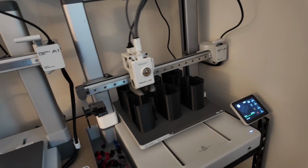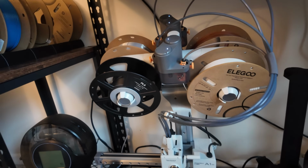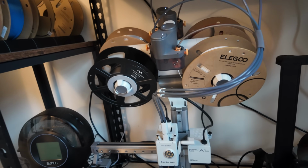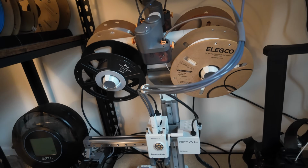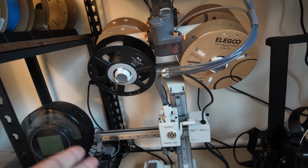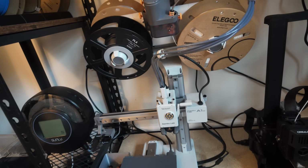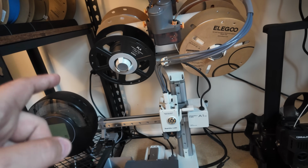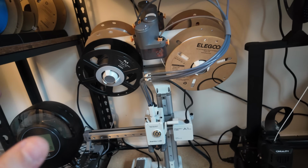All right, these only have 41 minutes left. The Centauri Carbon one's finished up, so I'm going to get these taken off the build plate. I also reprinted a new top mount for the AMS Lite for the A1 Mini. If you guys remember, the one I had was kind of like an angle. I found this one online. It's a little bit more central, so keeps the weight a little bit more square to the machine itself. But it also makes it a little bit easier to get to the filament, change the spools out, and overall just see what I've got going on.